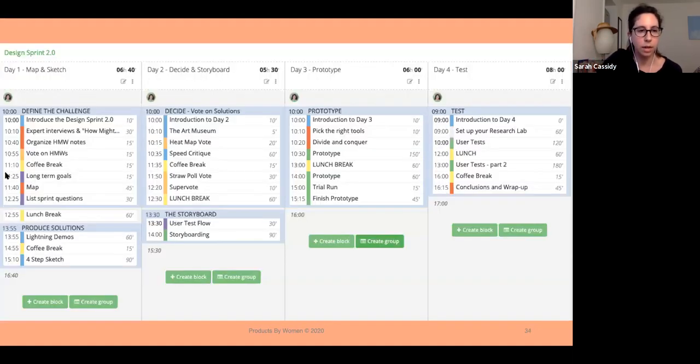Because you can set exactly what time you want something to start. If you're running late or there's an interruption, you can fill in the new time, and that's going to tell you exactly what time everything should start and everything should end. And so every single day, I knew exactly that I was on track.